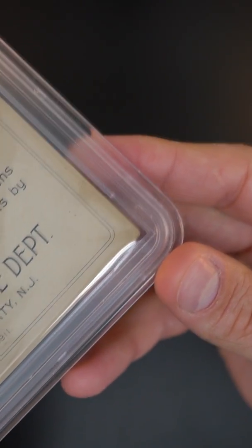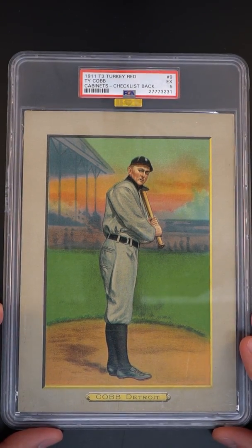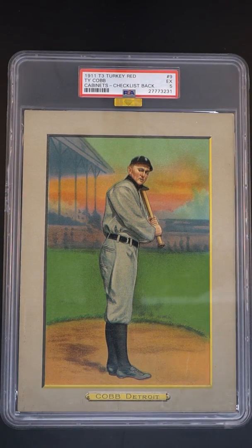So here we have it. For all intents and purposes, this is a card which is as good as it'll ever look. It's the best of the best. Just a 5, but one hell of a 5. And I just absolutely love it. Whatever it brings, it's too little. Irreplaceable and iconic. It just belongs in a museum.